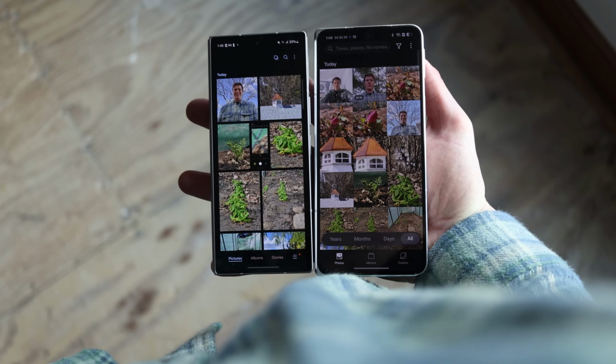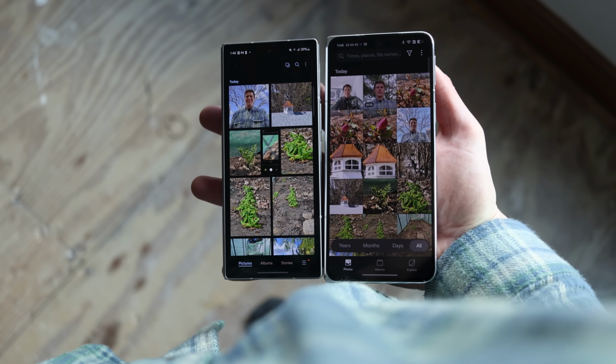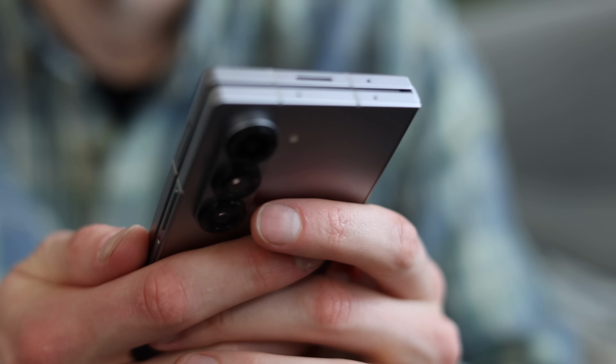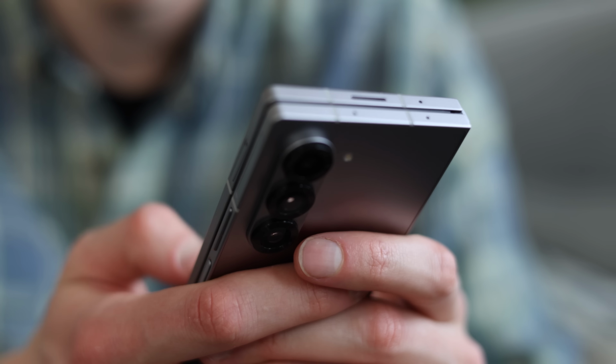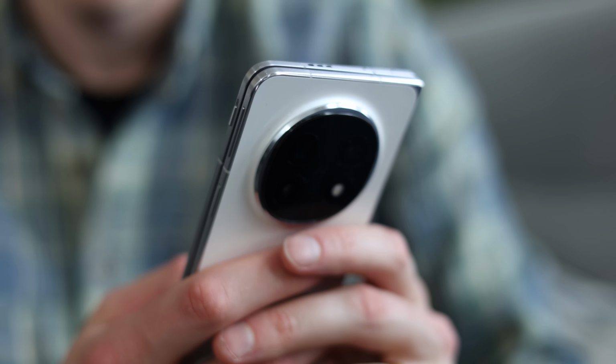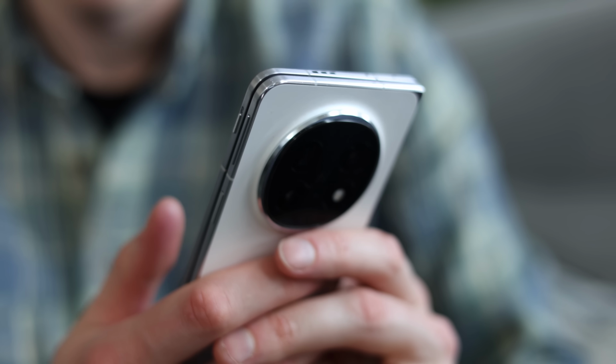The corners of the displays are clearly quite different. Samsung opted for the boxier design versus OPPO opting for the rounder design. So if you're really stretching your media out to the corners, you may prefer the boxier design, but for ergonomics, you may prefer the rounder design. So when you hold it, it's not really digging into your palm that much.